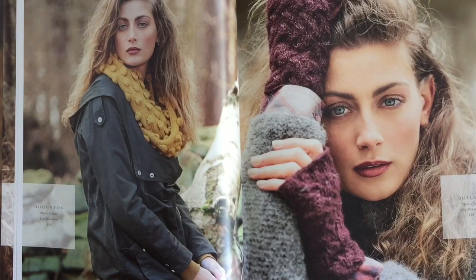A great way to check out a new yarn is to do a small project, and these Butler fingerless gloves were perfect for that. You just need one skein, and they're knit in the round, so with a minimal investment you can check out this new yarn.